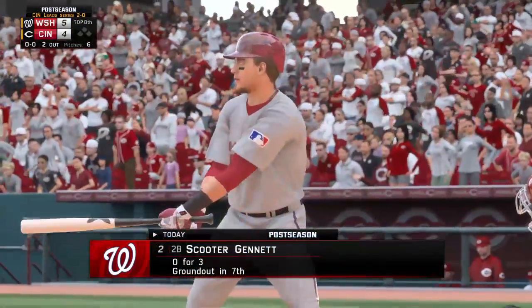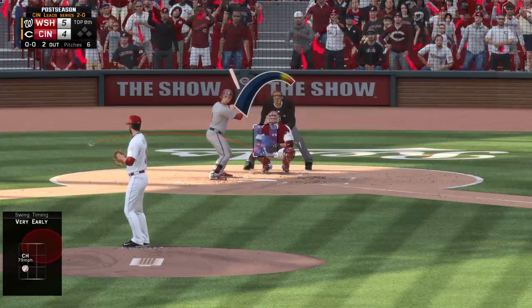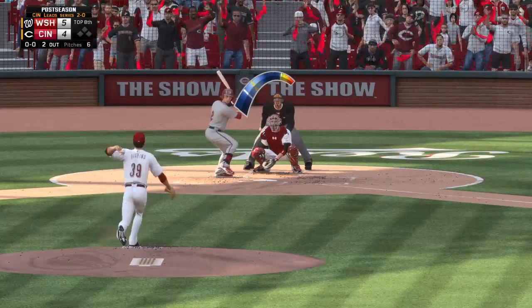He reached on an error and later scored his last time. Yeah, still looking for his first hit of the game, so let's see if he can come through with that one right here. Here's a sinker to start him out, but he wouldn't bite. It's ball 1.